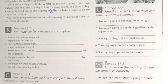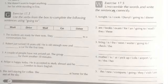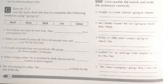Okay, now you have to complete exercise 5 by yourselves. Now on exercise 17.5 you have the sentences. Unscramble the words and write the sentences correctly. Okay, now what are you going to do? You need to order the words in the correct order and make sentences with going to. Now pay attention, you can't delete a word or add a word. You need to use these words that you have.